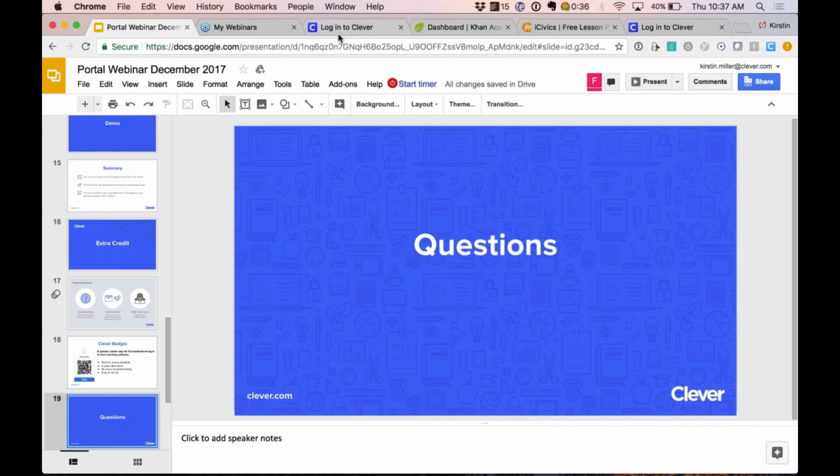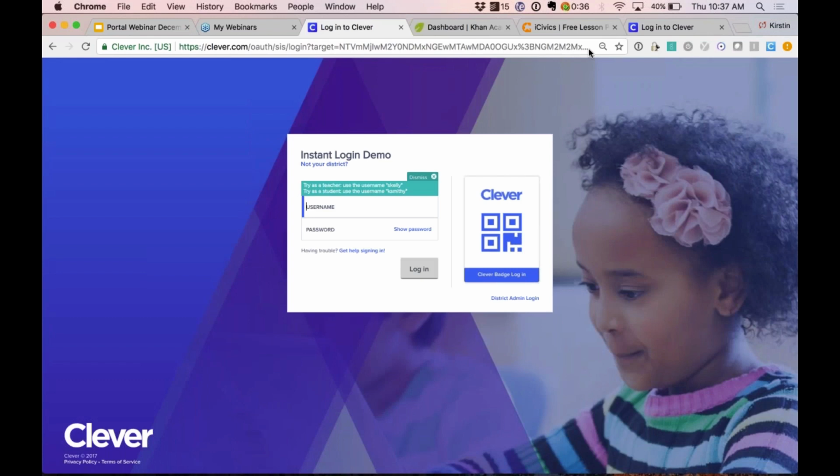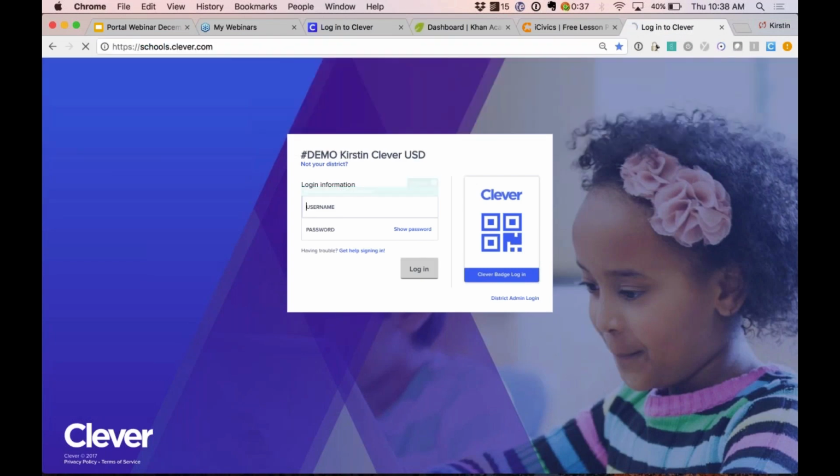So give me just a moment to get logged in again. The hardest part of demos is making sure that you're logged in the right place.